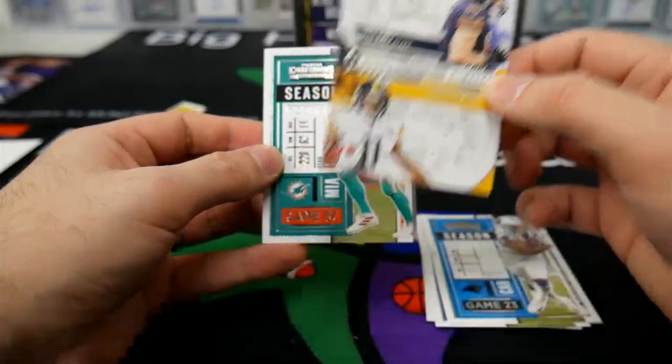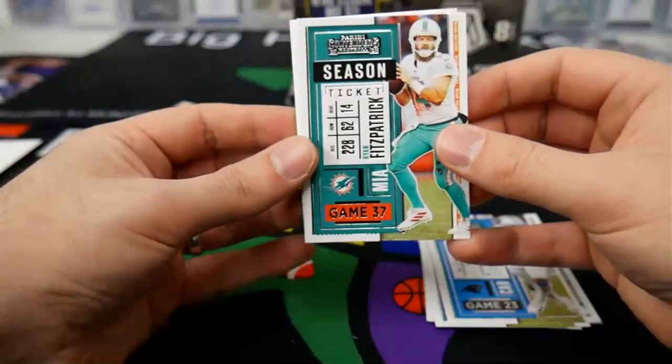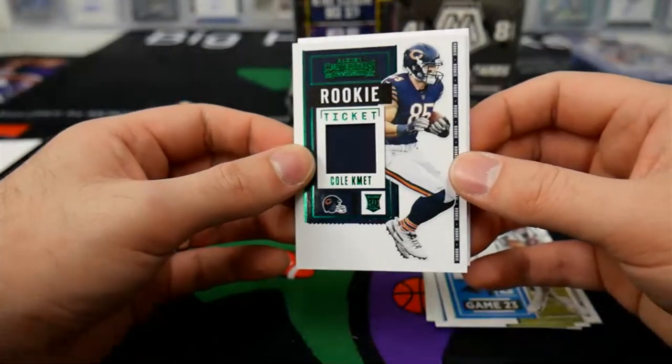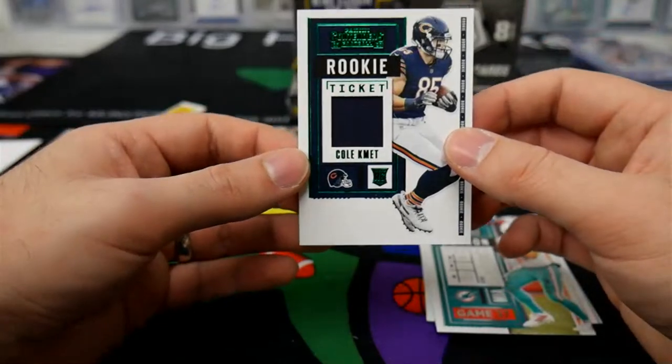So we will have to do a random, I believe, for that one. Fitzpatrick, and then our hit. It's going to be a Cole Kmet green. One color jersey for the Bears.